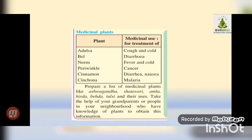Periwinkle plant is used for the treatment of cancer. Cinnamon is used for diarrhea and nausea, and cinchona is used for the treatment of malaria. Now these are some of the medicinal plants. There are many n number of plants.